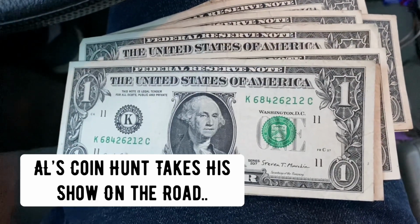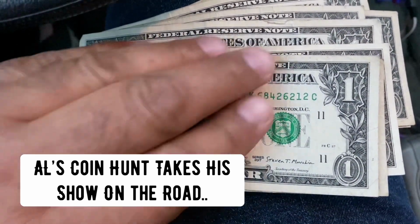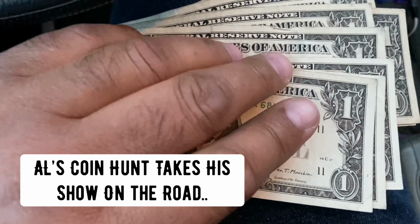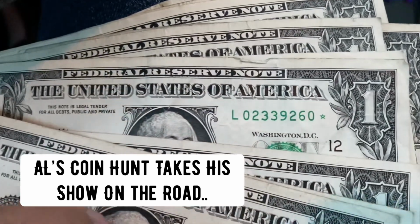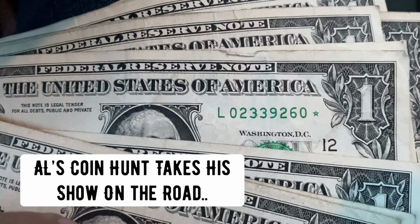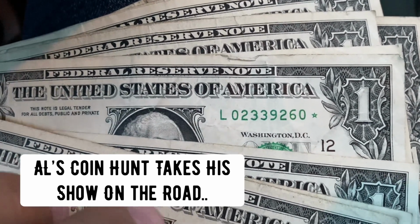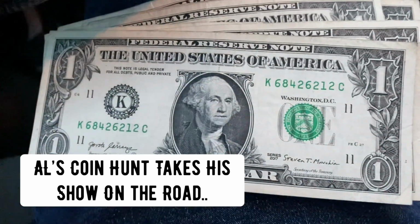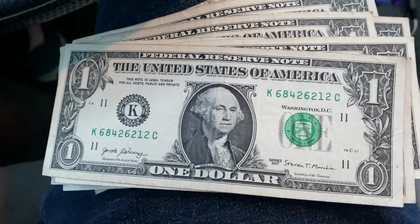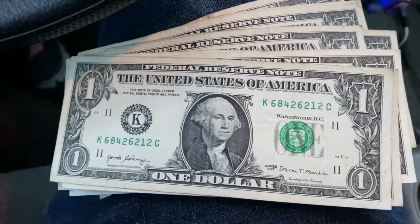Just going through my bills here while I'm waiting in the car, and something poked out at me, and it's right here. A star note. Looks like a pretty low serial number too, so that's cool. Nice dollar note hunt. Going through the bills. We'll get back to you soon.